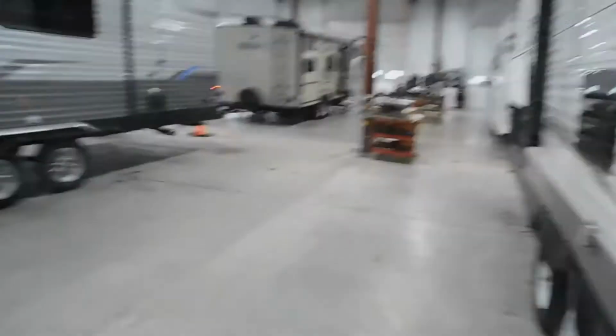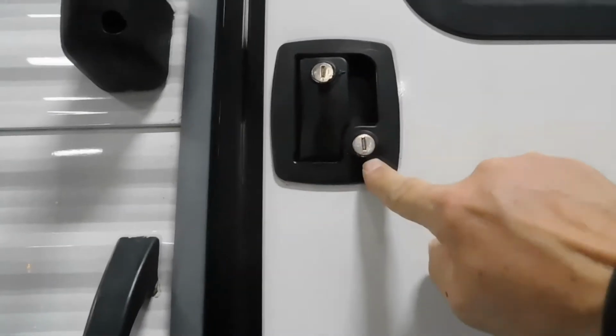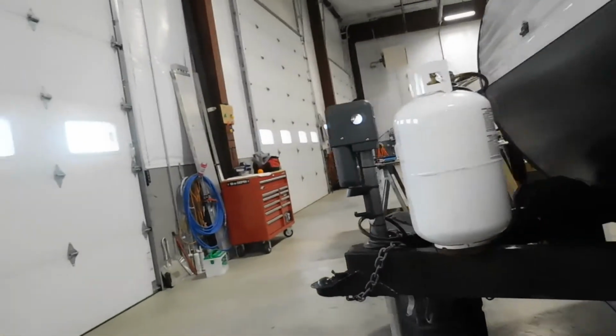Come outside your unit. Close your door. Lock your door. Deadbolt your door. Lift and turn your handle over your door. You want your exterior door to be nice and secure. We'll go around. We'll lift up all of our leveling jacks. Bring all 4 of them back up. Hook up your hitch work. Unplug your power and your gas and water and head up to the dump station.